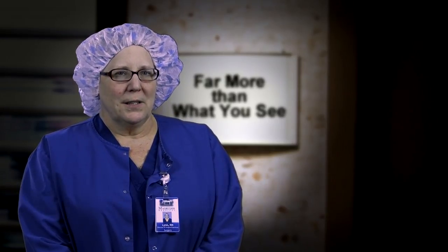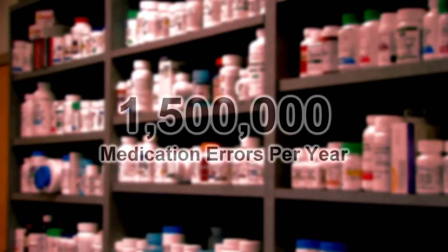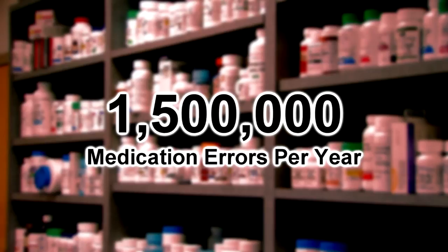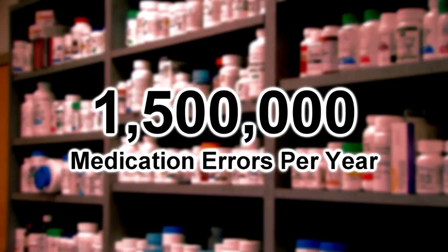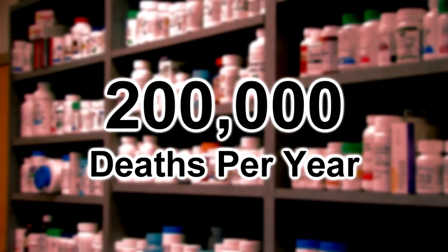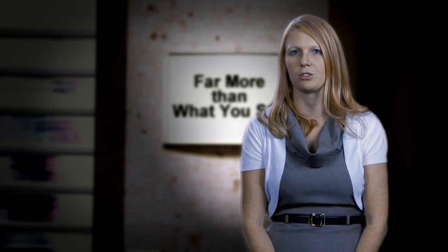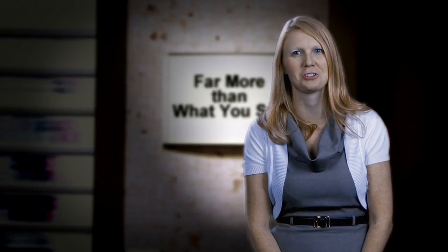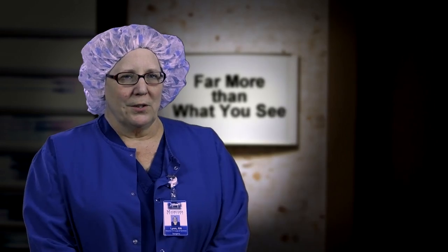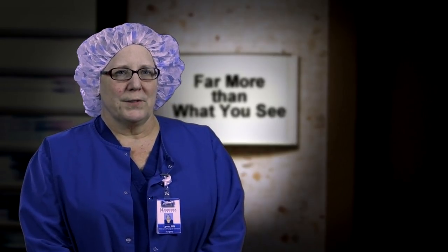Pharmacy does a lot behind the scenes that I don't think people realize. They actually guarantee that the right medication is given to the right patient, at the right dose. As a pharmacist, we know there are about 1.5 million drug misadventures throughout the United States, and about 200,000 people can actually die from the use of medications. We have double checks in place, triple checks in place. The technicians are checking the pharmacists who are checking the technicians who are checking the pharmacists. We have 5 R's as a nurse to give medications, but pharmacy starts that whole process off for us.